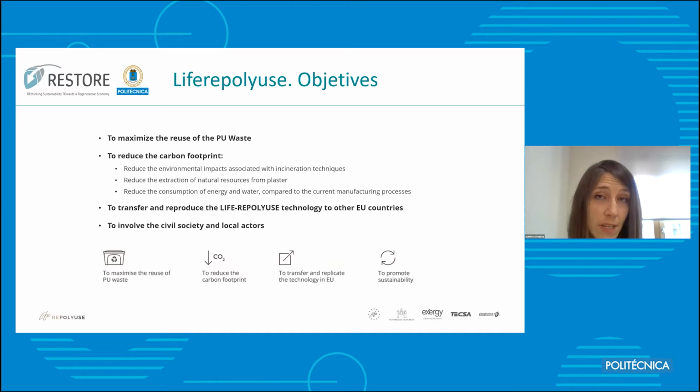Another one of the objectives is to transfer and replicate life-repolyuse technology to other EU countries. And finally, the last one is to include civil society and local actors in order to promote sustainability in the construction sector.